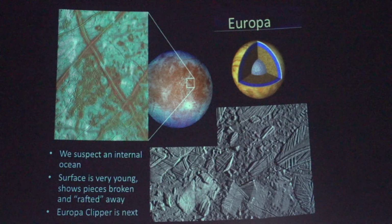We have really solid data to suggest that there is an ocean underneath that icy surface. An ocean means liquid water. Liquid water could host life. So the big million-dollar question for Europa is: is there life in that ocean?